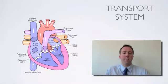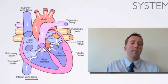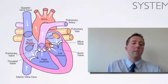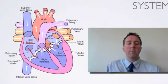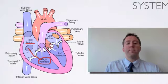we need to survive. So if we look at the heart here, what happens is blood comes into the heart via the vena cava. So it either comes in through the inferior vena cava or it comes in through the superior vena cava. But this is how blood comes into the heart. And it comes into basically the right atrium. So this is the first chamber of the heart. Blood comes into the right atrium, goes through this tricuspid valve and then into the right ventricle. So valves actually stop the blood going back the wrong way.